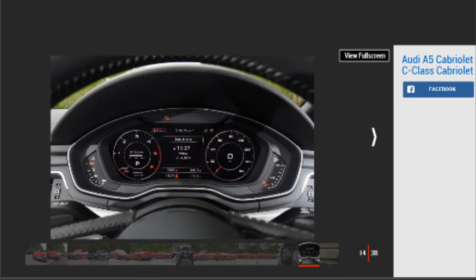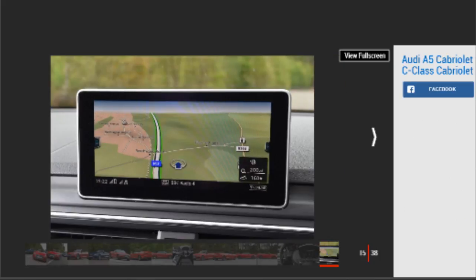Grip is also plentiful, and our car's £600 optional adaptive dampers delivered decent body control in their sportiest setting. In comfort mode the Audi had the edge for ride comfort as well. Large potholes and ridges sent a shudder through the cabin, but most of the time the new A5 did a good job of soaking up bumps in the surface.